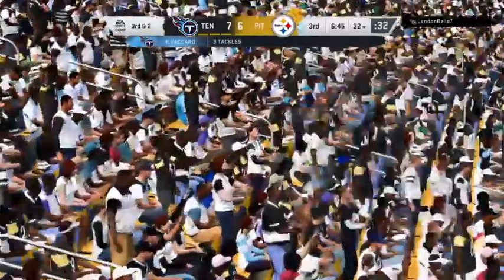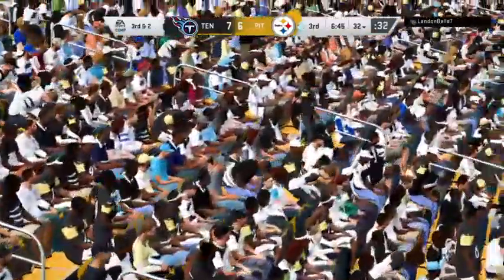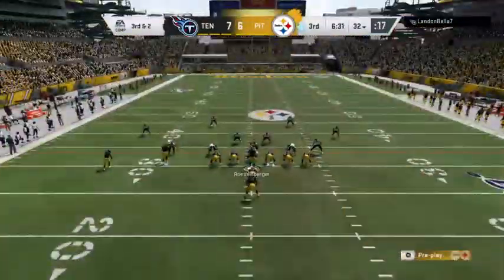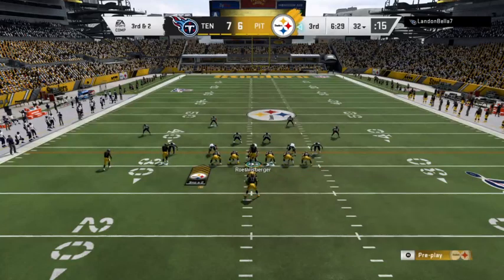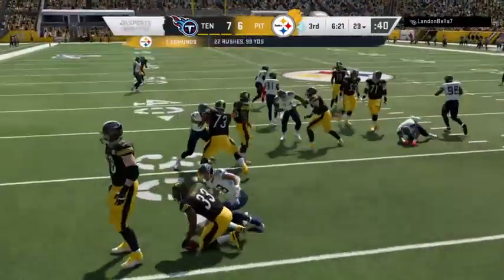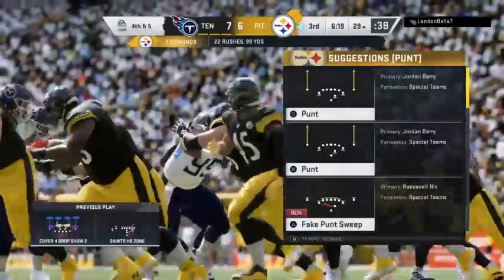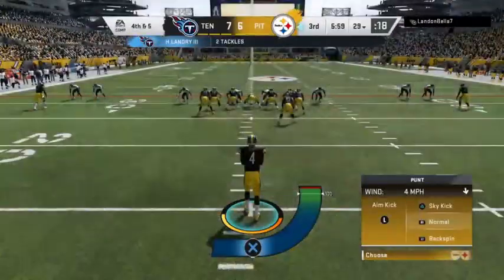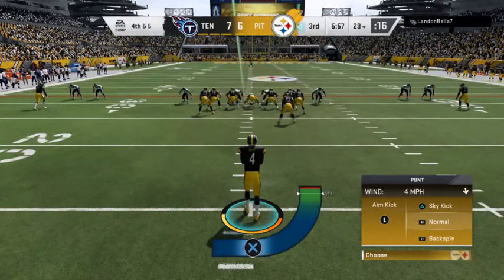Boy, where would these guys be without his performance on the ground? That puts him over 100 yards now for the afternoon, and I tell you, he seems to be getting stronger as the day goes along. On 3rd down, Edmonds. And he will not only not get the yard he needed, he goes the wrong direction. They'll wind up losing 3 yards here.